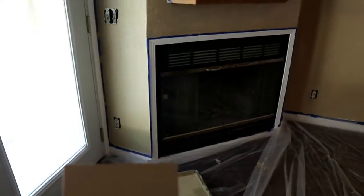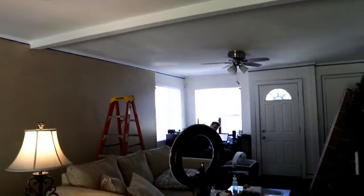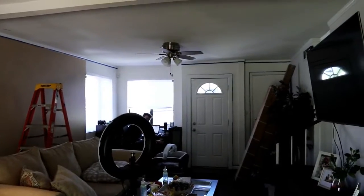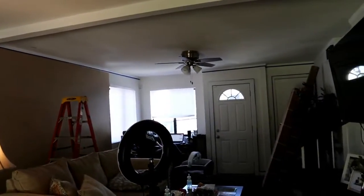Anyway, here I am just applying the second coat to this wall. And then later on tonight I'll do the other side, because you gotta let it set for 4 hours. Oh, well, we can do that anytime.